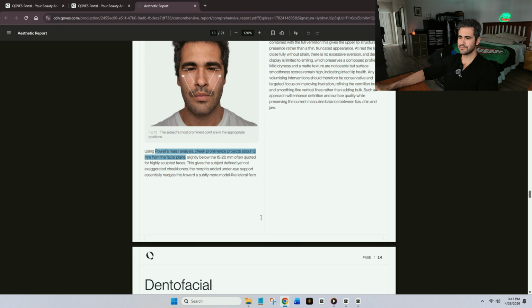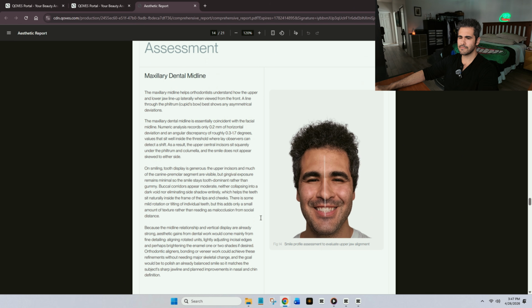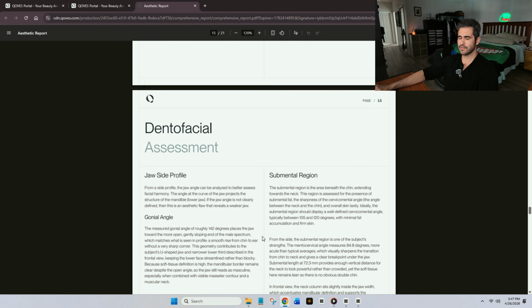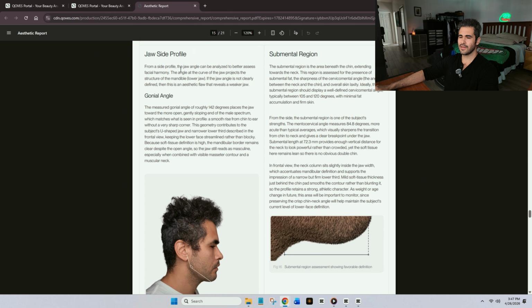What else we got here? My smile. Dental midline. Tooth display is generous. Fine detailing. Rotate units. Yep, all right. Jaw. All right. Dental facial assessment. What are they saying here? The jaw angle can be analyzed for better harmony. It's a lot of paragraphs so far. Okay, show favorable definition. Side profile.